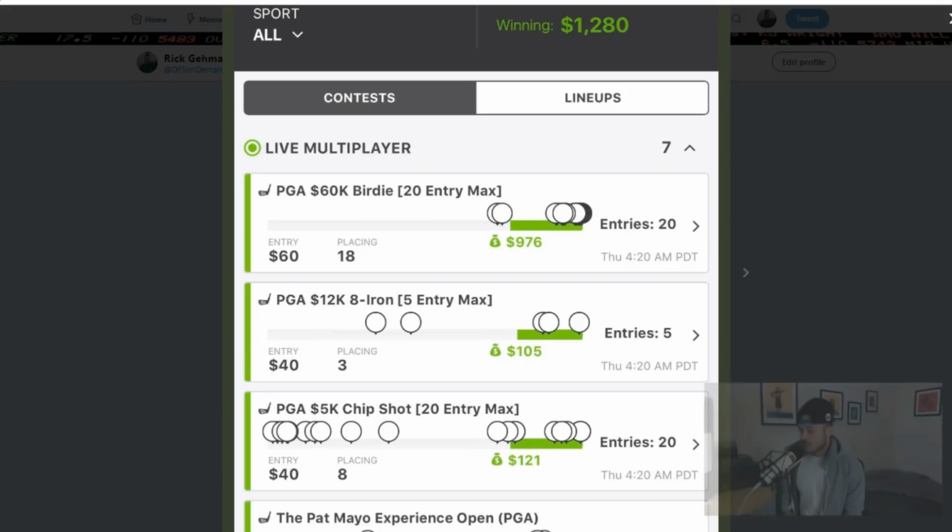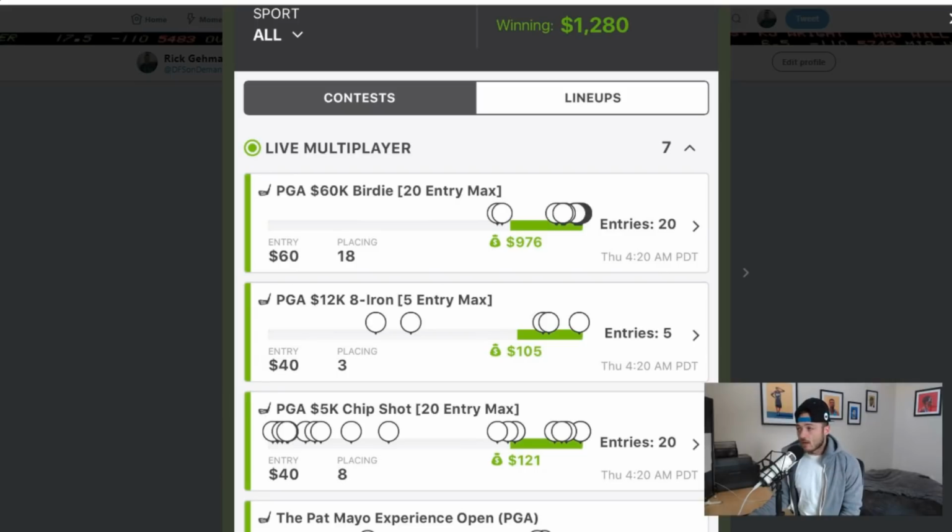I understand that this is not life-changing money, and for some people this is not even week-changing money, but I think it's a really good opportunity to discuss this, because it's a great example, and I'm sure there are a lot of people out there for whom this would be their biggest win ever. So I'm happy to share it with you.